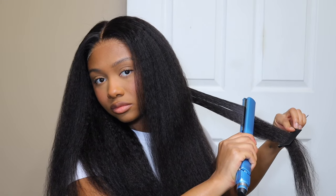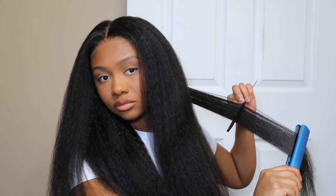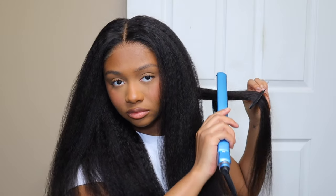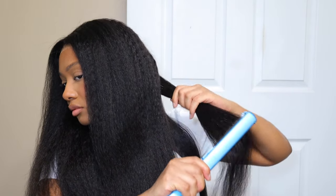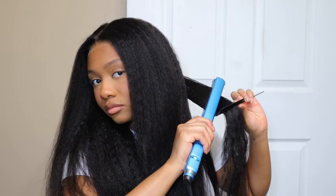So let me just start off by saying this hair was super duper soft, super full from root to tip, and I love the lace. You can kind of see it a little bit, but towards the end I did add some makeup to the lace and I think it just blended flawlessly, and I love how thin the lace was.